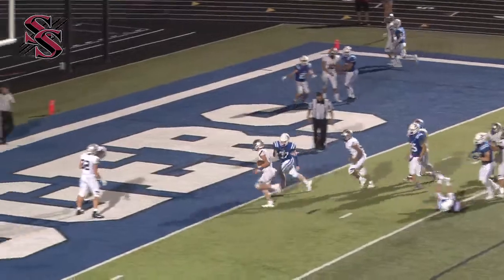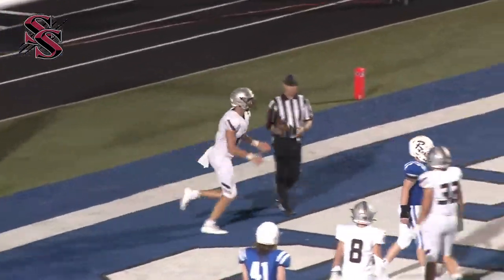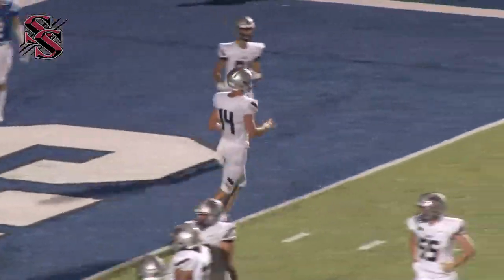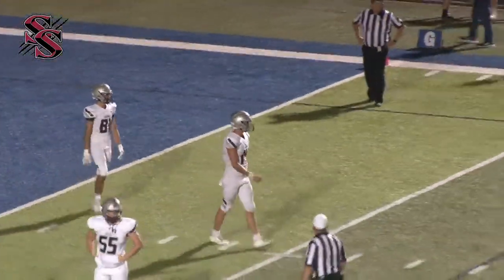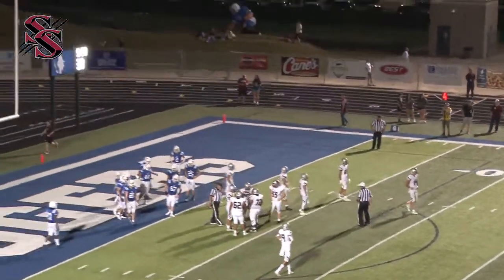Hunter Talley on the keeper. At the goal line, touchdown, Siloam Springs. Ball was carried by the quarterback, number 14, Talley, in for the score. 43-32 rather. I imagine the Panthers are going to go for 2 here. Oh, yeah, I would think.